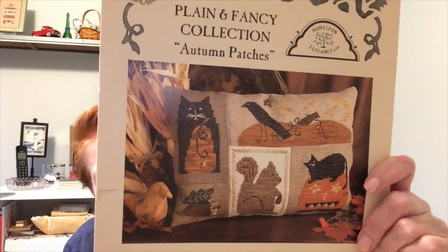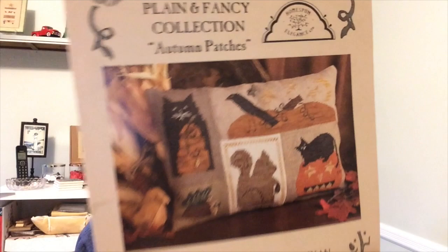Very primitive look to her charts, but really nicely charted, and the supplies that you would need are readily available still. So, they withstand the test of time. The copyright on this is $2,000. So, that's 19 years, but she's been designing for longer than that.